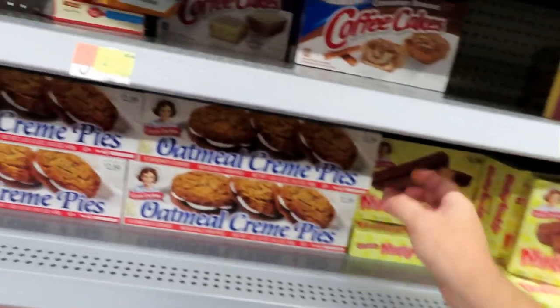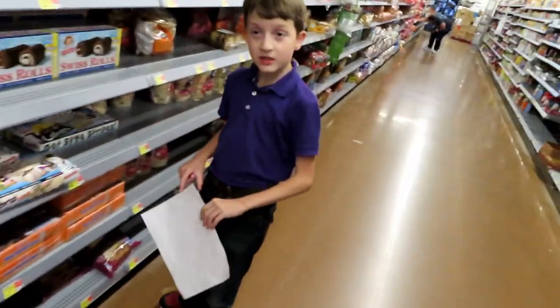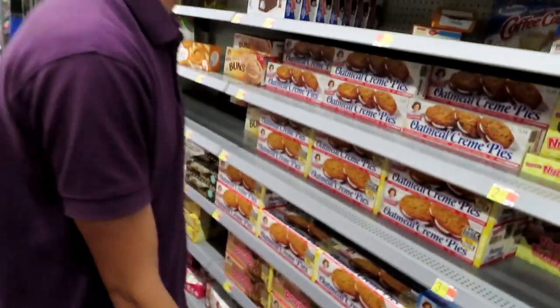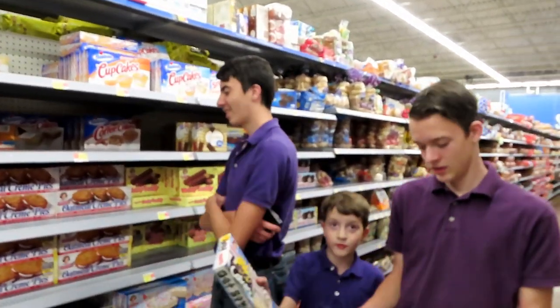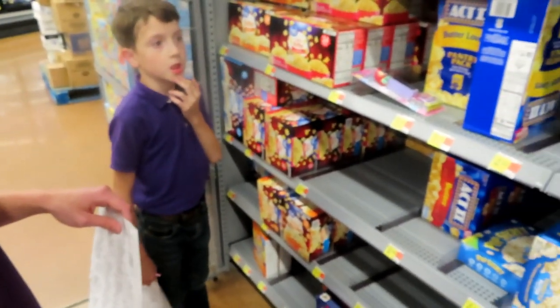No. We gotta get some standbys. Eden, what does she like? We get oatmeal cream pies and zebra cakes. Then after a while, they turn really hard, and some of them didn't even have any filling inside. It was like a freaking cookie. No, we don't need those ones. We'll get these ones. Crackers. All right. Now Solomon's left with us.